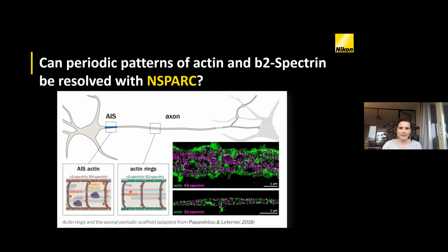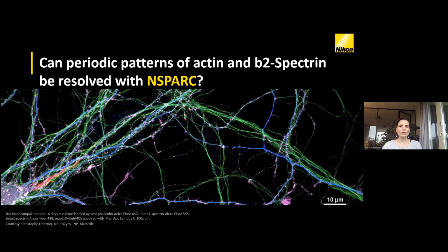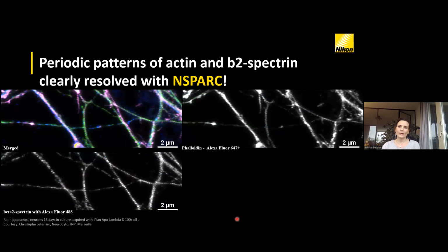with actin rings spaced every 190 nanometers by spectrin tetramers. Here you can see a STORM image that can clearly resolve this periodic pattern of actin and spectrin. So naturally, we went to image with the NSPAC and acquired cultured neurons stained against F-actin and beta-2 spectrin. When we had a closer look into a dendrite, we could actually resolve the periodic pattern of the actin rings, which you can see here.